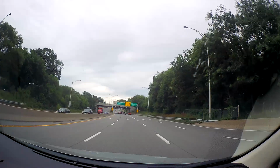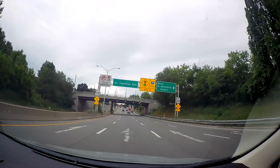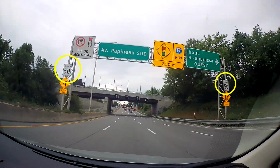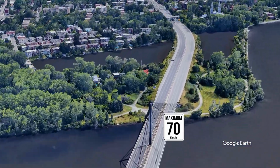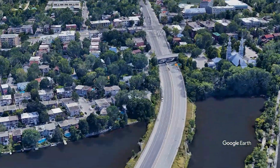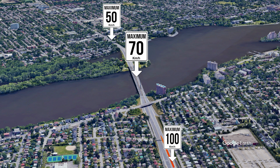And sometimes you'll exit the highway directly into a city street where the maximum speed is usually 50. In this case, there's an intermediary maximum speed of 70 between 100 on the highway and 50 in the city. Basically, the purpose of this is to make you slow down gradually as you approach the city street.